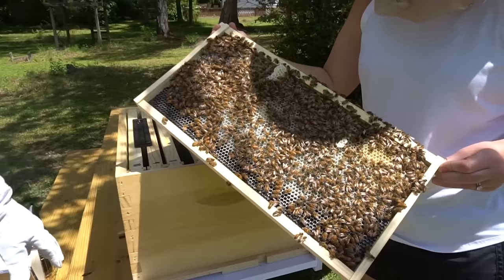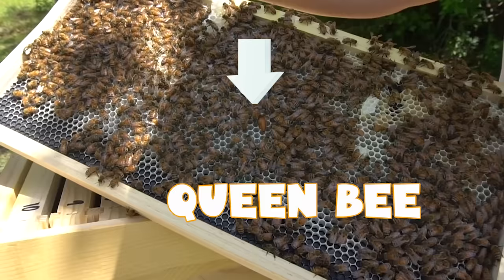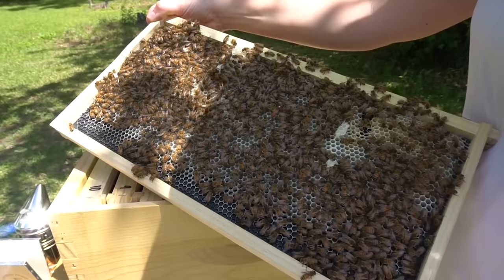That's totally cool. Okay, so well, there's a big bee right there. What is that? You can see here the queen. Oh, that's the queen. That's awesome. She has a white dot on her back. So that just tells us what year she was installed in this hive. Oh, that's really cool. After about 5 years, we'll need to replace her and get a new queen.